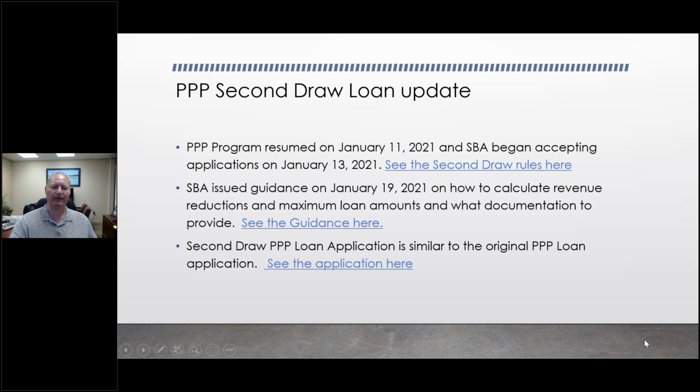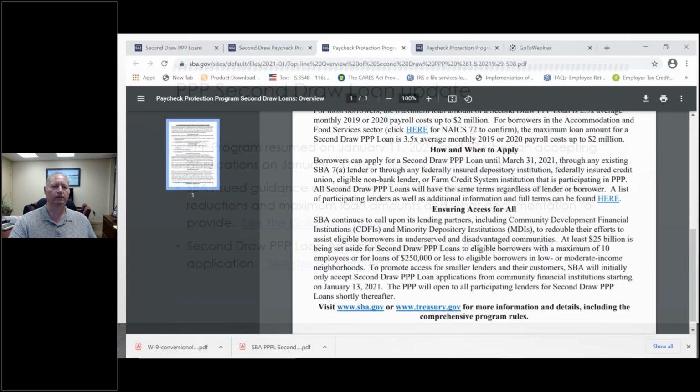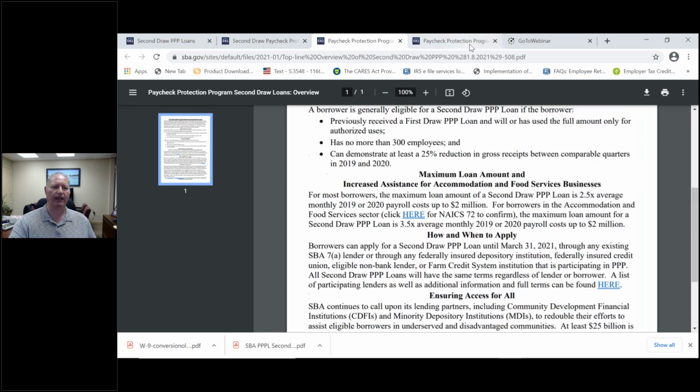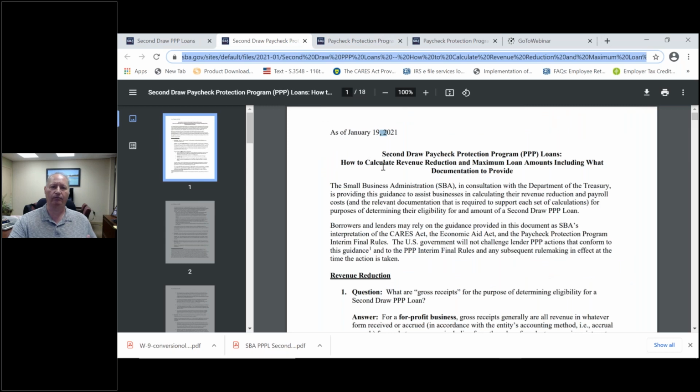The SBA also published on January 19th, which a lot of people aren't aware of, some guidance on how to calculate the revenue decline, because in the PPP second draw program, you've got to show a revenue decline of 25% or more in any one quarter in 2020 compared to the same quarter of 2019, or for all of 2020 compared to 2019. I'll go into this a little more in a future slide.